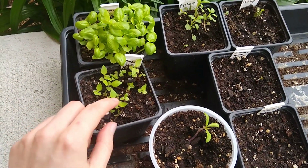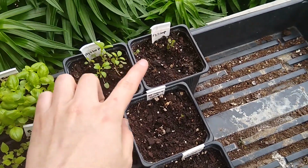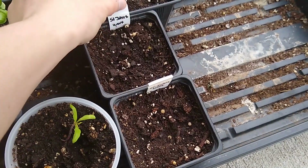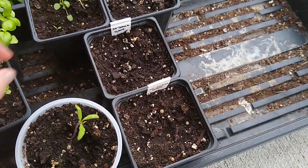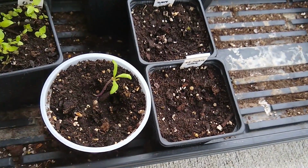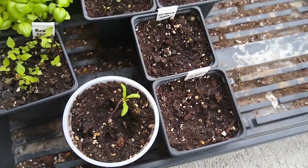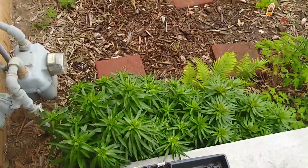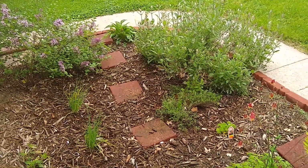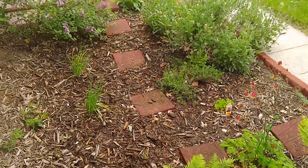This is lime basil. Got some hyssop, which is not doing so well. And then I was trying to get some St. John's wort to sprout, and it's done nothing. And then another little volunteer tomato plant, which I'll probably need because I keep losing tomato plants this year. And yeah, another month or two and everything is gonna just be going bonkers.